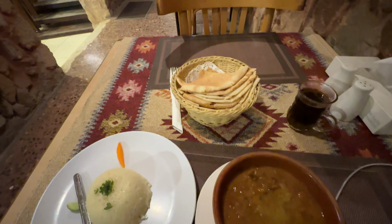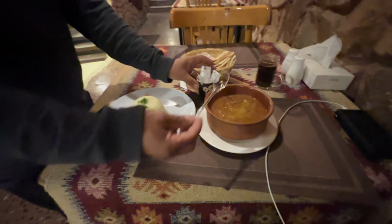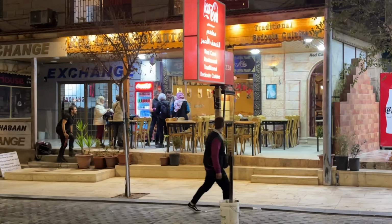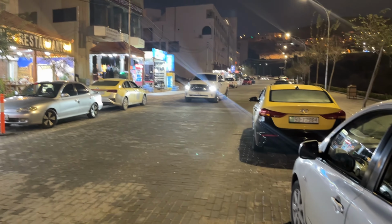There are a lot of good restaurants along the main Petra highway. I dined at this Red Cave restaurant and the food was amazing, except the Turkish coffee. Just leave the Turkish coffee to Turkish people. I hope they enjoy their coffee, but I did not.